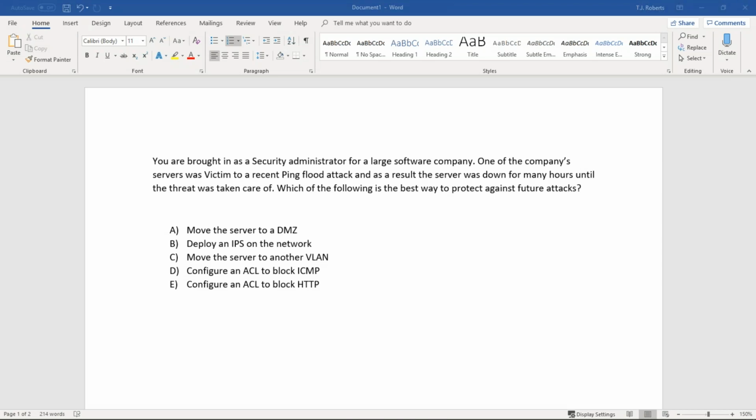But okay, so what do you guys think? We have 5 answers here, which is typical on the exam. You're going to see something like this. Option 1, move the server to a DMZ. Number 2, deploy an IPS on the network. That requires you to understand what an IPS is. Number 3, move the server to another VLAN. And then down here we have configuring an ACL to block ICMP and configuring an ACL to block HTTP. So let's see what we have here.